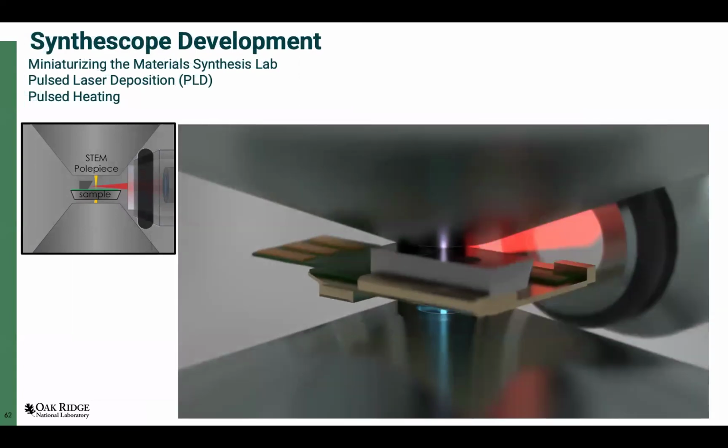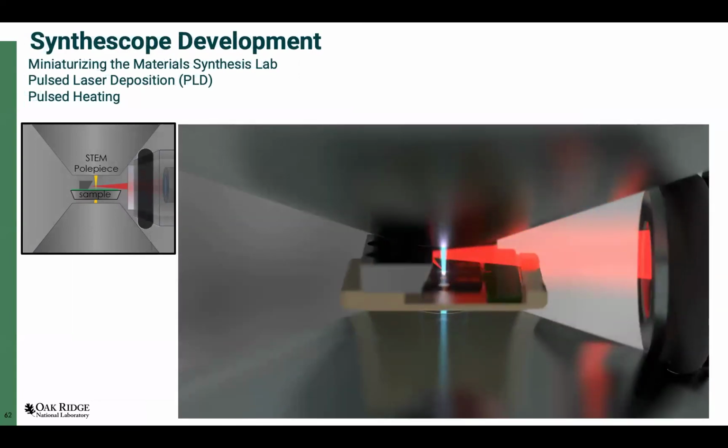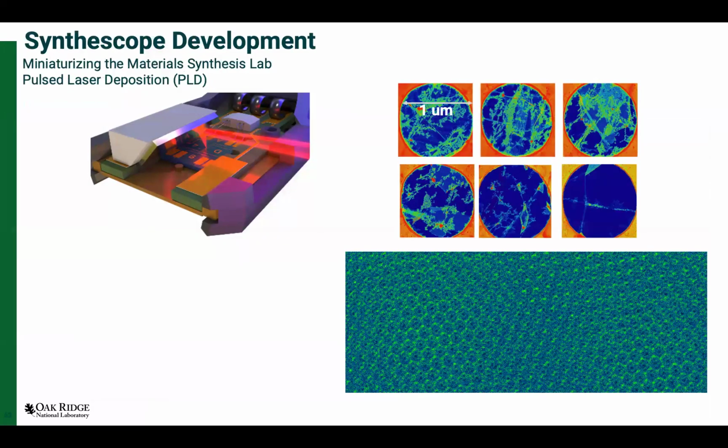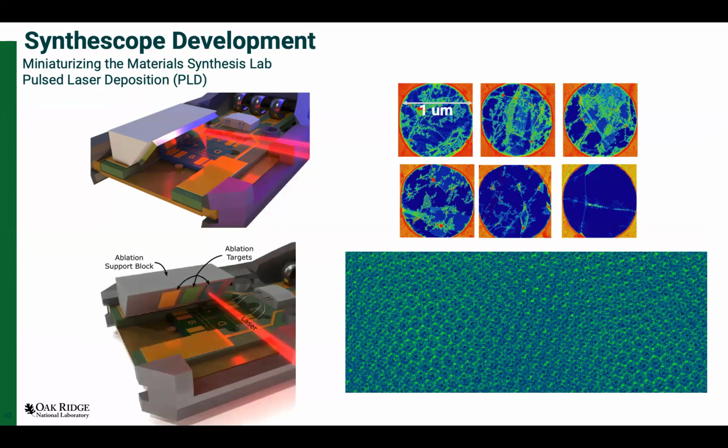And so that allows us to heat the sample with the laser in situ. It does an amazing job of cleaning the graphene, way better than any other method that we've seen so far. We can also put targets in there, so we can hit it here and have different materials ablate onto the surface.